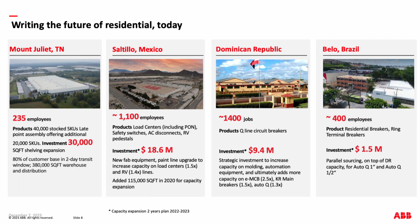That's something that's very important post-COVID, and even pre-COVID, we had these facilities. So we know the importance of duplicate manufacturing in case a supply chain is interrupted. We understand the need to expand these facilities to meet demand. Mount Juliet, Tennessee is outside of Nashville, and they're our distribution center. Saltillo, Mexico makes load centers, safety switches, AC disconnects, RV pedestals, and we'll start making group metering for us starting next month. Dominican Republic and Belo, Brazil, like I said, make residential circuit breakers, very important in this space. And both of those have unique supply chains as well to be able to provide resiliency.